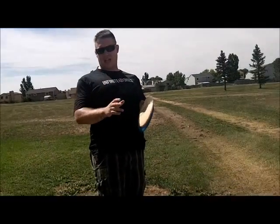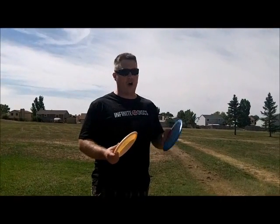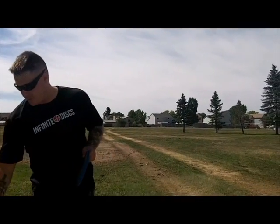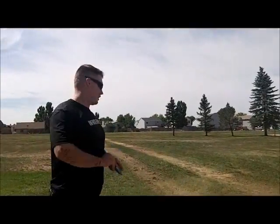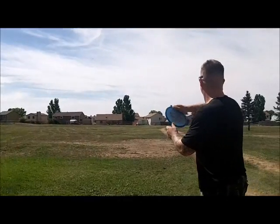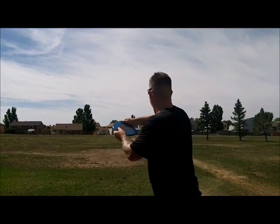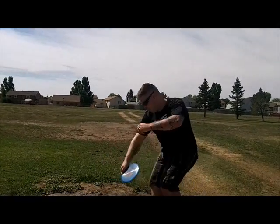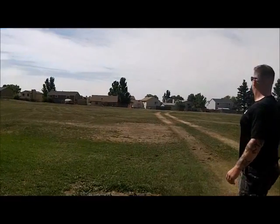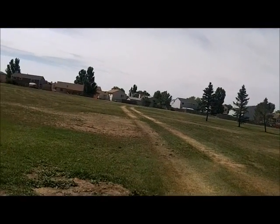All right, the last test we're going to do with these mid-ranges is I'm going to put them on a huge scoop hyzer, also known as an ultimate Frisbee hyzer. And we'll see how hard they hold this angle. First up, Platinum Flying Squirrel. Dang.